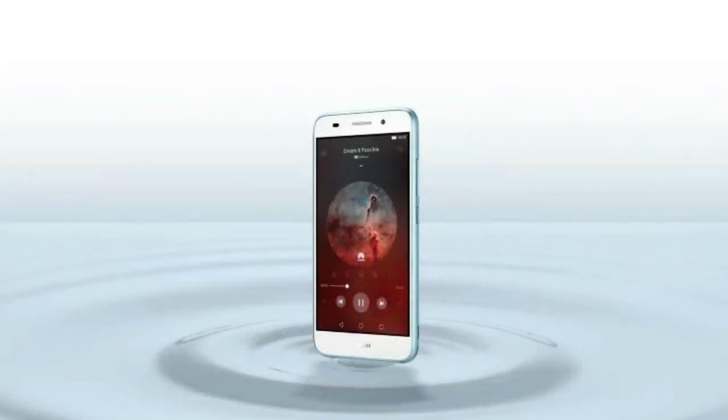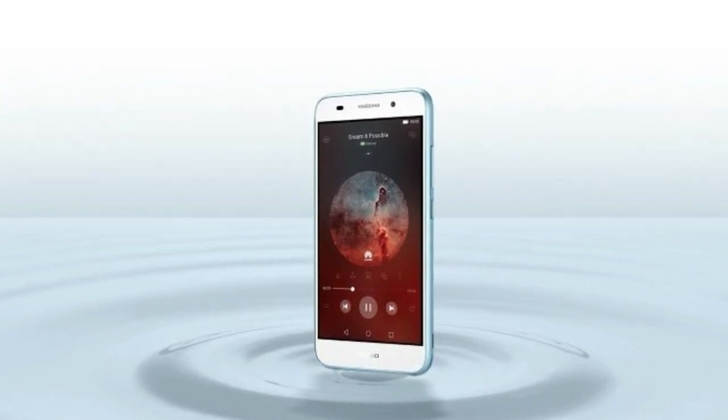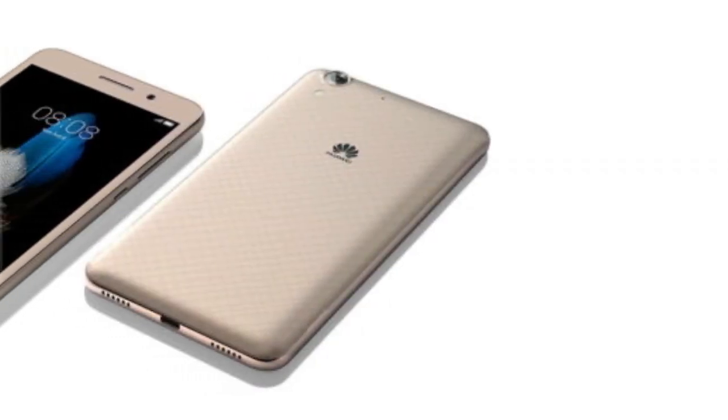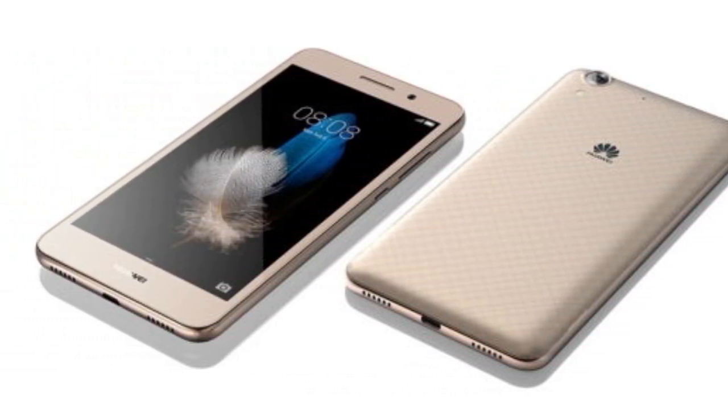Specifications of this phone are not too much different from its previous sibling, but Huawei Y3 2018's software is the thing about which we are quite stunned. That an entry-level phone is going to launch with Android Oreo operating system, which is only available to a handful of devices.